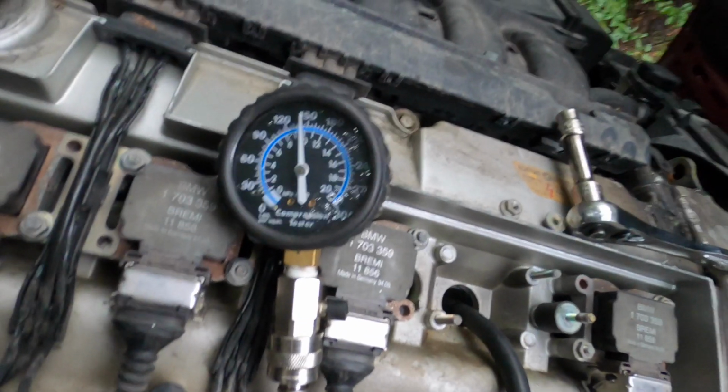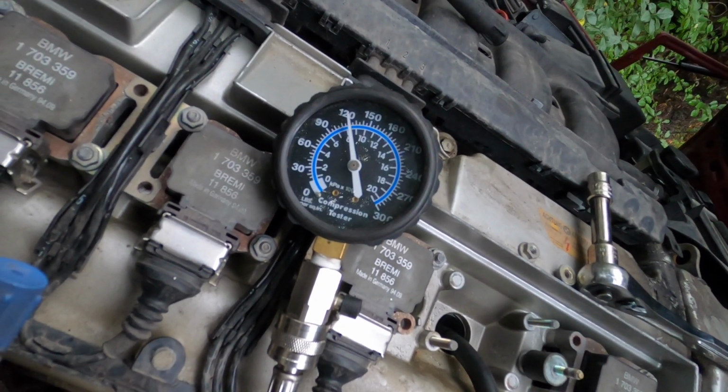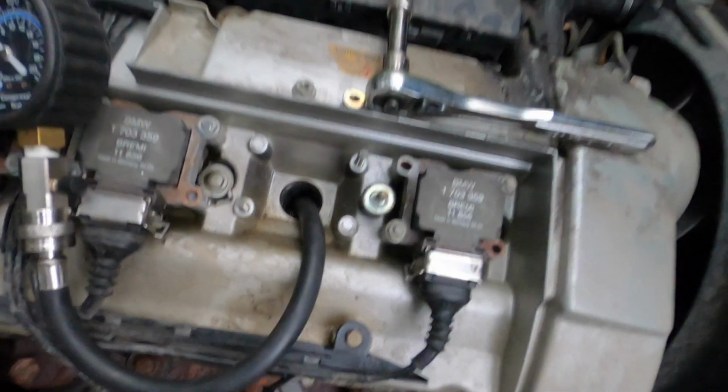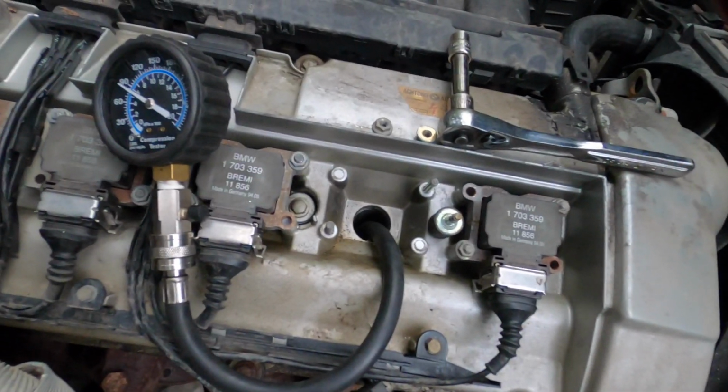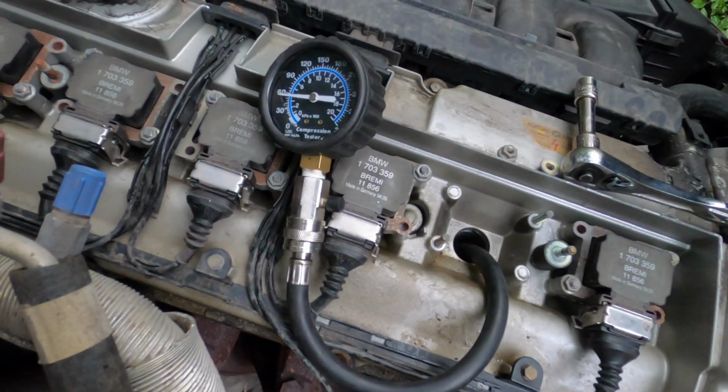Okay, so it goes up and then it drops right away. So I don't believe it's supposed to drop. So it looks like either this side has a bent valve or something. I'm not really sure what that means.